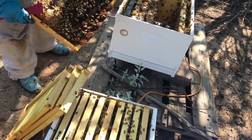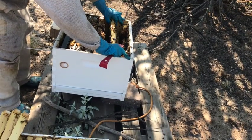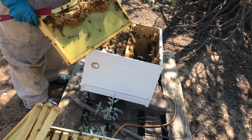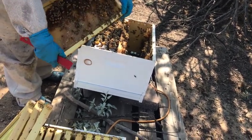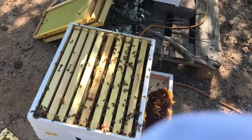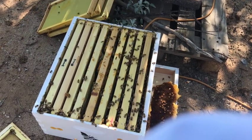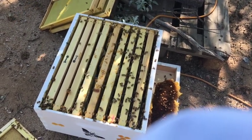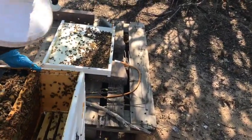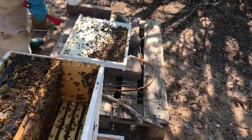Just continuously look. Oh my goodness. You guys got a mess going on in there. Yeah, I'm not really sure why they're making so much mess. Your bottom board, it's like your honey had a meltdown and the bees are getting stuck in it. Interesting. Come on, move out of the way a little bit. There you go. I'm sorry.